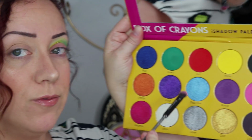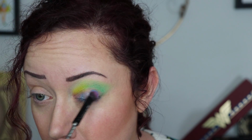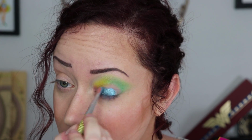For the lid, I decided to take the baby blue shade on just kind of a fluffy flat brush. I'm using this dry, and as you can see, it's not quite working very well dry, so I decided to use a flat brush and spray it with some setting spray, and this really amps up the color. Now it's perfect. So I'm putting this all over the lid.